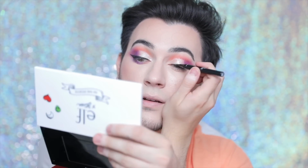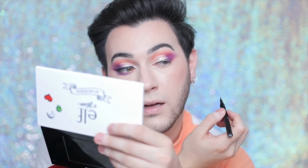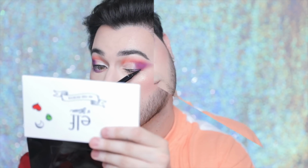Taking the E.L.F. H20 Proof Eyeliner Pen, which is shockingly so much more pigmented than I thought it was gonna be. Look at that. Look at that over glitter. Come on now. And basically mirror what you did at the top on the bottom. I'll be right back.